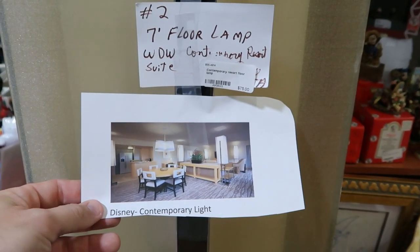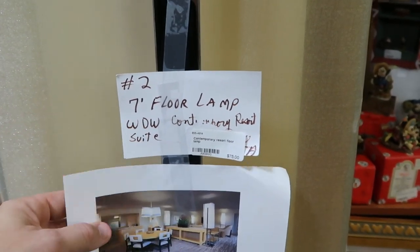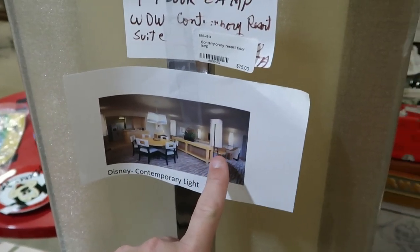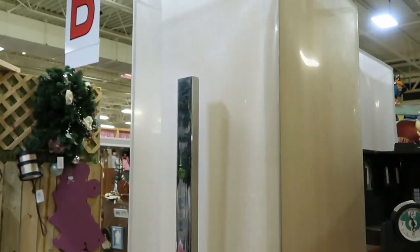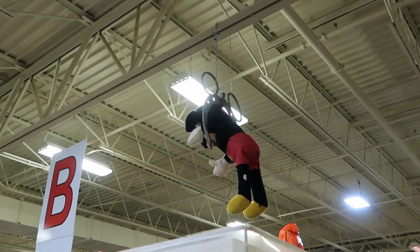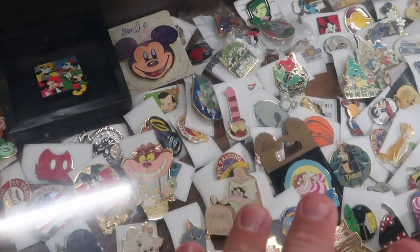Okay, these really caught my eye right here from Disney's Contemporary Resort. These are literally a 7-foot floor lamp from the Contemporary Resort. And it shows you where they were used right here. These are only $75 a piece. Look how tall this is. This is seriously taller than me. That's crazy. Got a Mickey up there. There's a hidden Mickey.